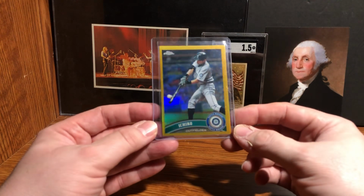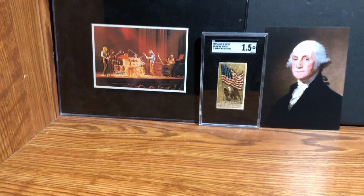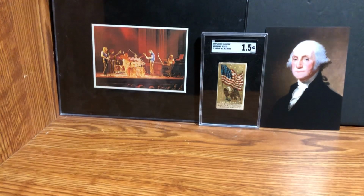I mean, Topps Chrome Gold Refractors are, I think right now, my favorite things to collect for baseball. Well, I guess that goes for any brand: Finest, Topps Chrome, Bowman Chrome, Bowman's Best to a degree. But Gold Refractors, and then Topps Blacks. I just can't get enough of them. Like I said before, they're semi-plentiful when they're released, and then they go away.